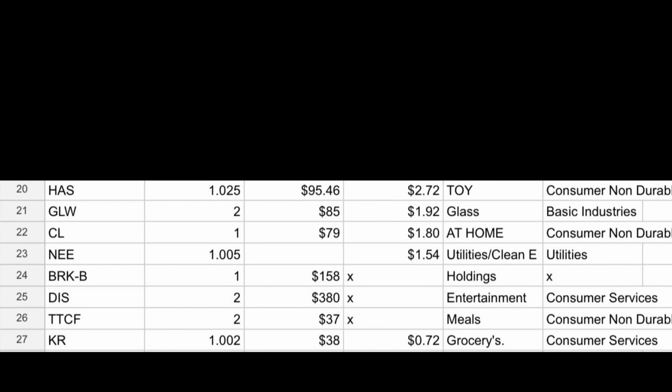Now, Berkshire B was actually the first stock I ever bought, back in March of last year before the stock went down. It's at $258. I don't know why it says $158, but I bought at $220, and I've been really happy with this. They don't pay a dividend, at least until Buffett probably dies. But I really enjoy the stock, and you can't go wrong with it.